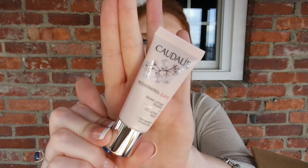I loved this as a sample, and when I stopped using it, I could feel that my skin wasn't as soft. So I decided to go ahead and pick up this 1 fluid ounce, which is I think the medium size that they sell. And then I also picked up the Caudalie Resveratrol Lift Eye Lifting Balm. Again, I tried it out as a sample. It was a very healthy sample, and it just made my under eyes feel so much less dry than usual.